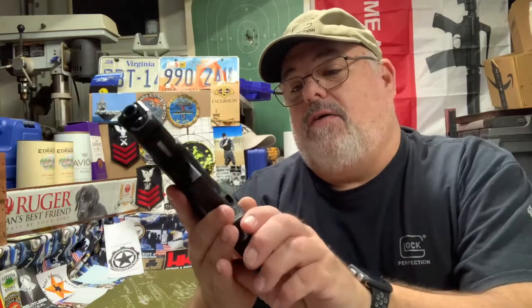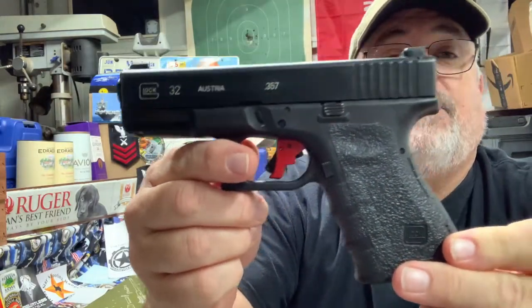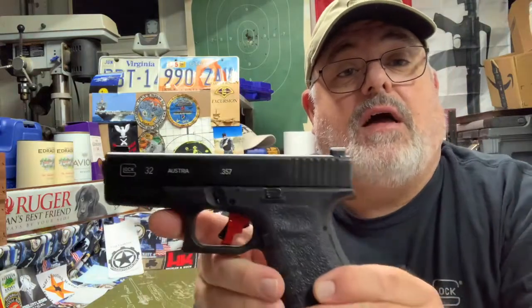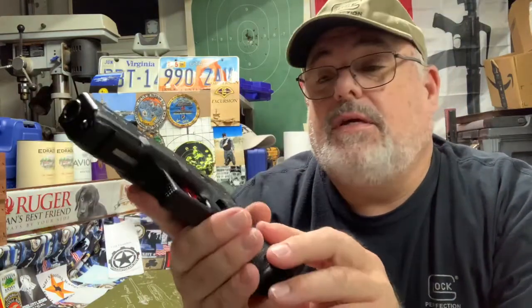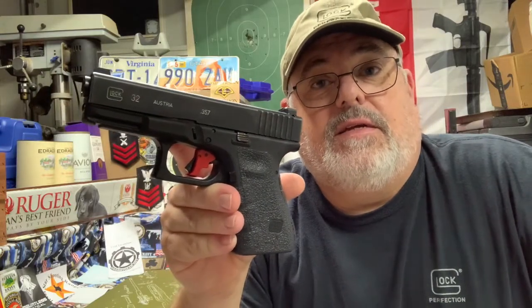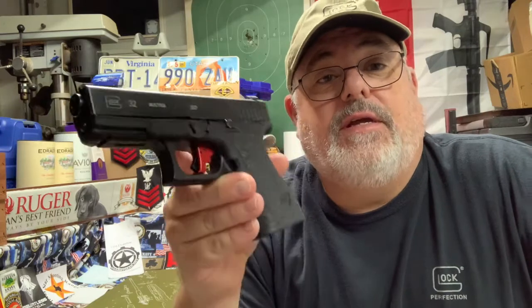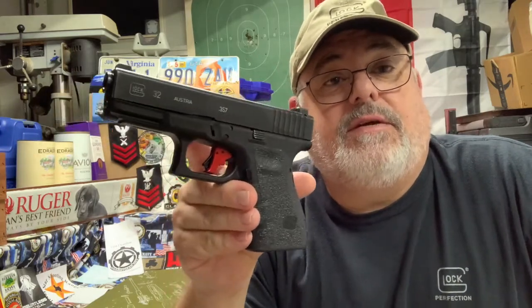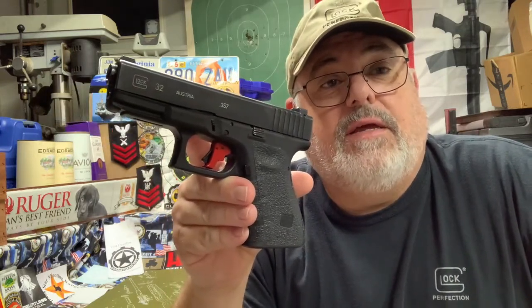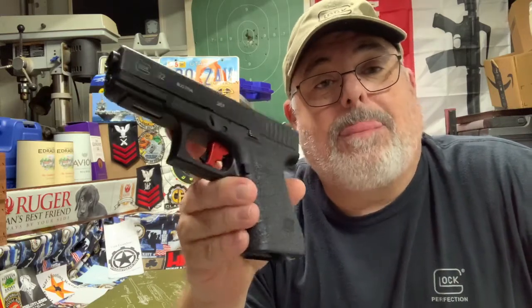I have also put on the Talon grips on this guy. Now again, this is a Gen 3. I like my Gen 3 Glocks. I've got 3 of them. I've got a Glock 26 that's a Gen 3, a Glock 22 that's Gen 3, then this is Gen 3. Then I got 2 Gen 4s, a Glock 20 and Glock 17.